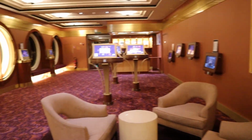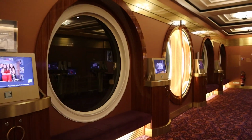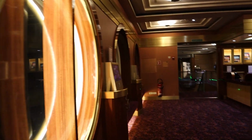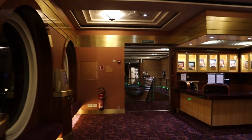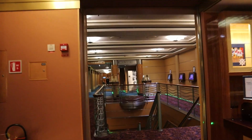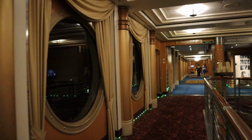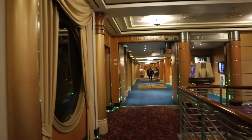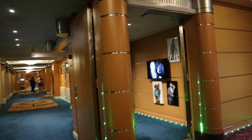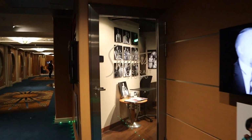And then over here is also Shutters. So what you can do is scan your Key to the World card and be able to view and purchase all of the photos that have been taken on this cruise. They also have a portraiture studio, which is what we are going to be coming up on right now, where you can schedule sittings to have family portraits or any other portraits that you would like taken, and then be able to choose those images as well. And that is through here, the Schroeder's Portrait Studio.